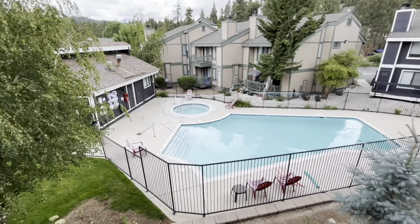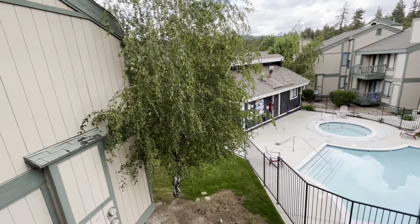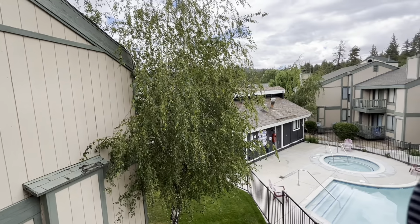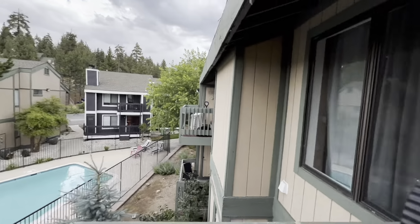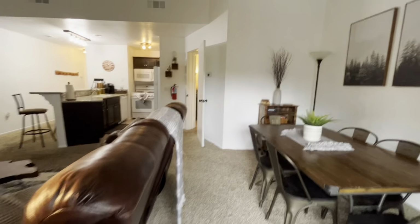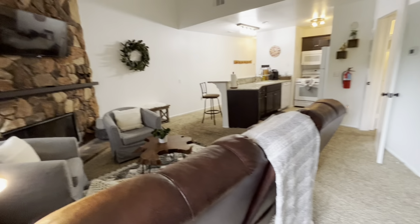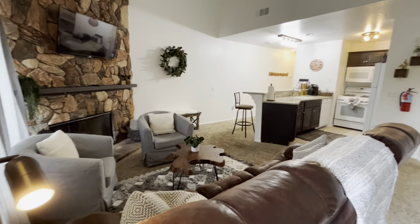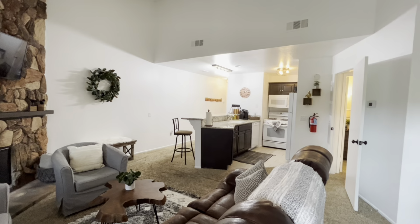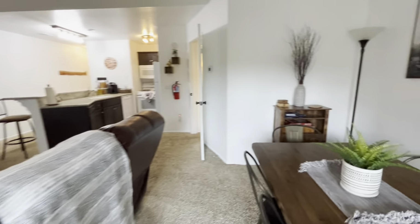So great view of the pool area and the spa. And then just over here is going to be access over to Big Bear Lake, where you could get on some kayaks, go fishing, do any number of things. So this one is hitting the market, and it's going to be 2 bedroom, 2 bath, 827 square foot, coming on the market for $350,000.